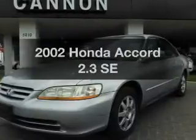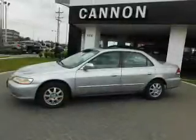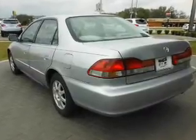Yet noticed in this 2002 Honda Accord. If you're looking for a first-rate auto, this one could be yours today. With an efficient four-cylinder engine, the powertrain includes front-wheel drive that responds smoothly to its automatic transmission.